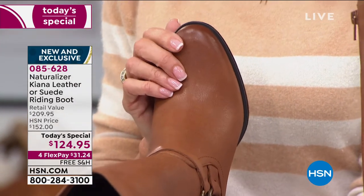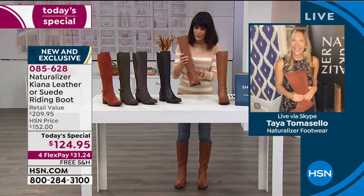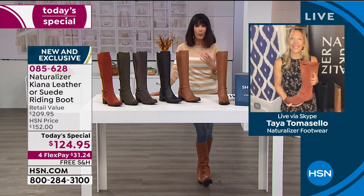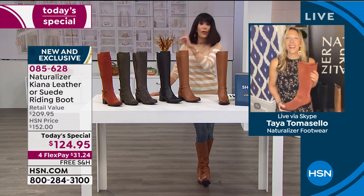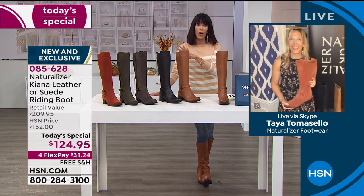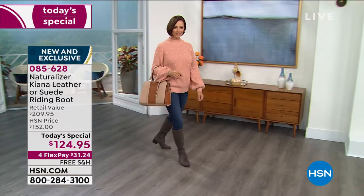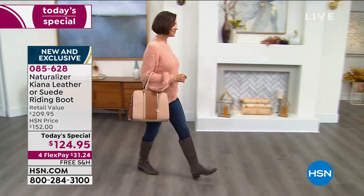Oh my gosh, you are absolutely right. And no break-in period. I slipped into these this morning and I felt like I've owned them for years. They feel like your best friend already. And both of the girls, Donna and Dagmar, are a size 8. They're wearing their regular size, so just without any fear, jump right on in.